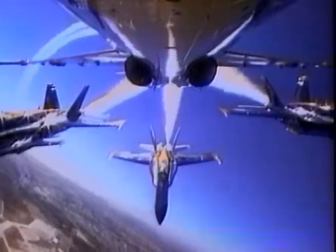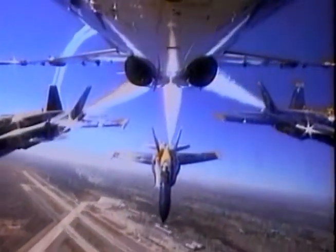An afterburning jet screaming through the sky. The jets may seem just a little cleaner, their salutes a little snappier, and their job just a little more glamorous. But they represent all the men and women of U.S. naval aviation.